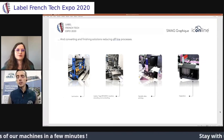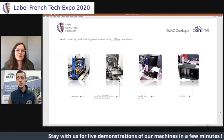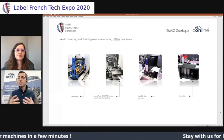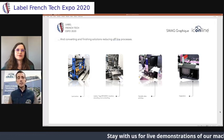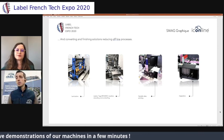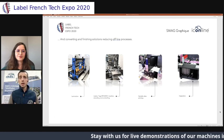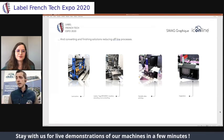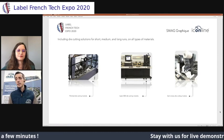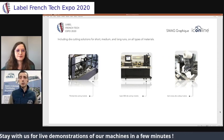Speaking about converting and finishing, we offer a solution for lamination, RFID and NFC tag insertion, but also, thanks to Voyantic, the encoding and the controlling of the information of the tags and NFC chips, inkjet variable data printing, and also 100% inspection with a dedicated module where you can have installed systems worldwide known such as AVT or Nyquist. And finally, die cutting solutions with the flatbed solution, the laser solution, or the rotary and semi-rotary solution.